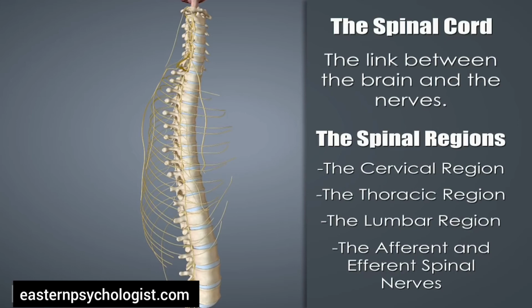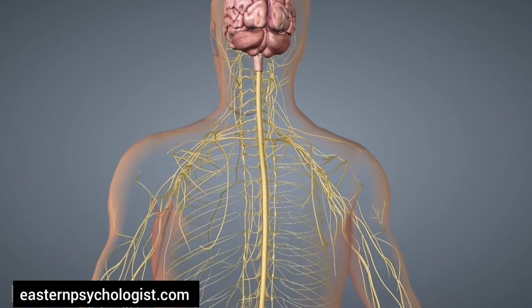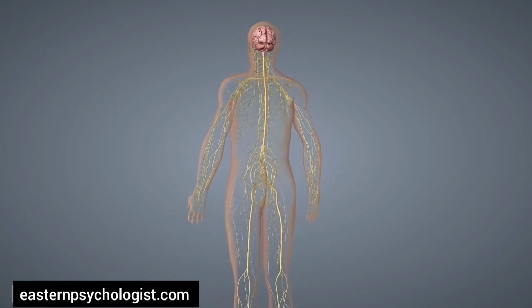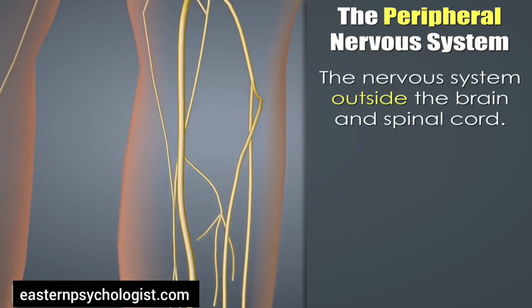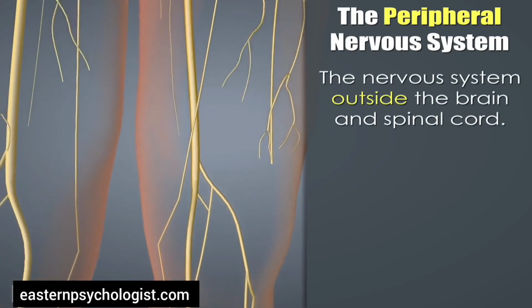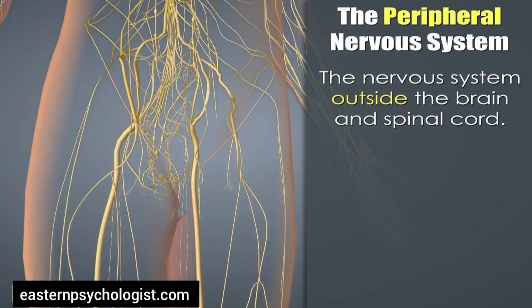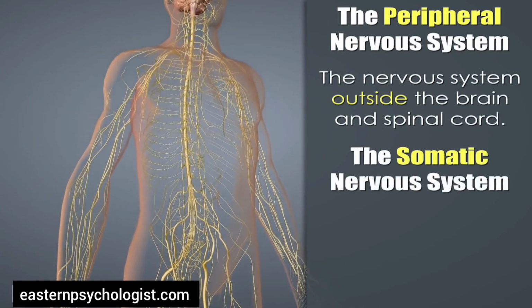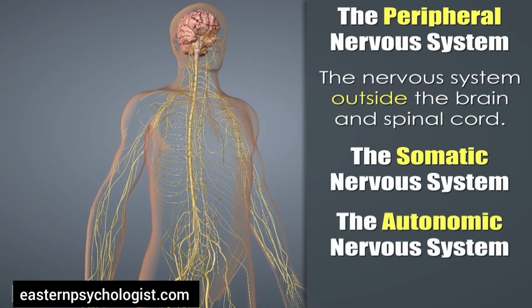Now that we know that the brain and the spinal cord make up the central nervous system, let's look at the peripheral nervous system. The peripheral nervous system is the nervous system outside of the brain and the spinal cord. The peripheral nervous system is then subdivided into two smaller systems, the somatic nervous system and the autonomic nervous system.